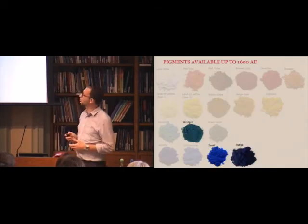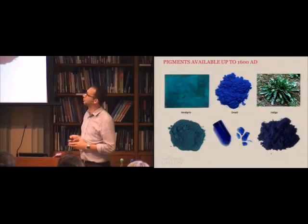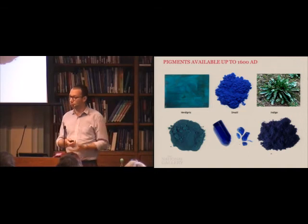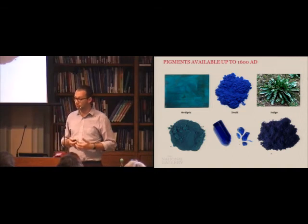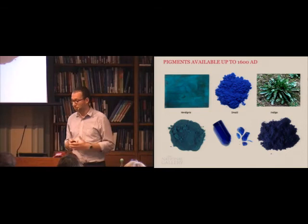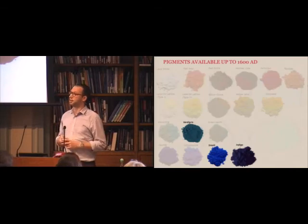So we've then got what I've termed the miscellaneous others. Verdigris, many people are familiar with because of the copper. It's a copper corrosion product. The Statue of Liberty looks like it does because it's copper and it's got verdigris all over it. Smalt is a ground glass pigment, and indigo is obtained from the plant woad and from other sources. So that's a very quick run through of pigments that are available about 1600.